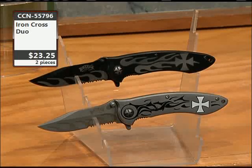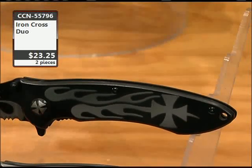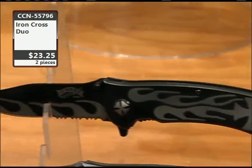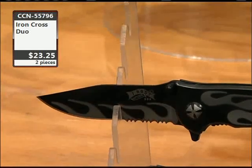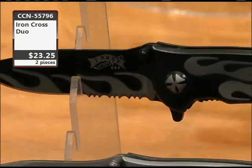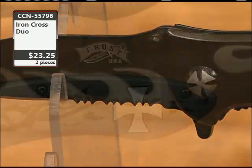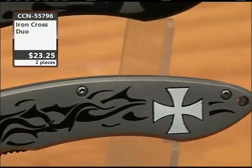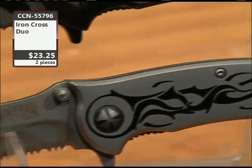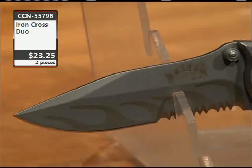Here's the Iron Cross Duo, 2 pieces at $23.25. Now, these little knives are cool. What's your close measurement on this? Is this about 4.5? They're partially serrated. Let me put it where, okay, yep, 4.5. 4.5 inches, partially serrated. And look, there's your iron, I call it the Iron Cross. Look at all of that custom work on it. And I love a knife that's partially serrated back there.